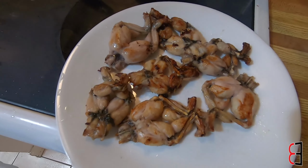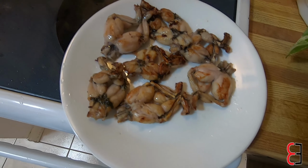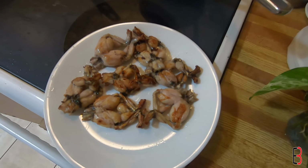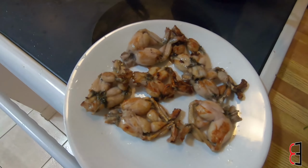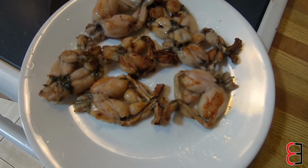So ayun na nga, luto na yung ating frog legs. So medyo failed yung pagkakaluto kasi hindi ako expert sa pagluto ito. And this is my first time to cook this frog legs. Though nahatikim na ko ng ilang beses nito noon sa Pilipinas pa. So ayan, let's try.